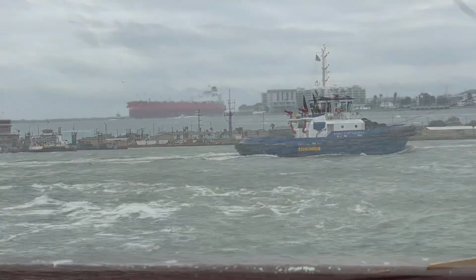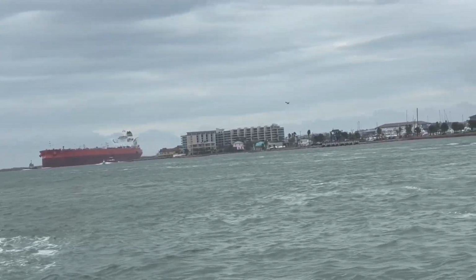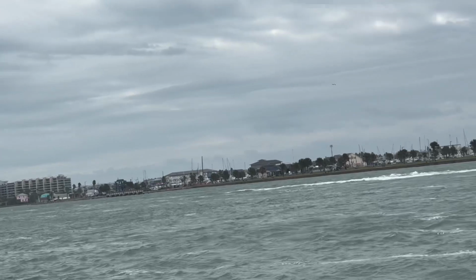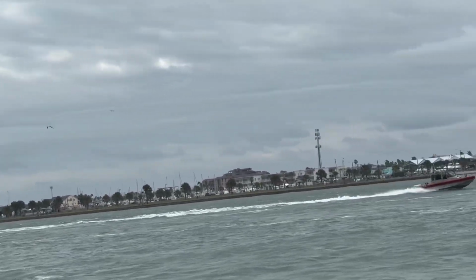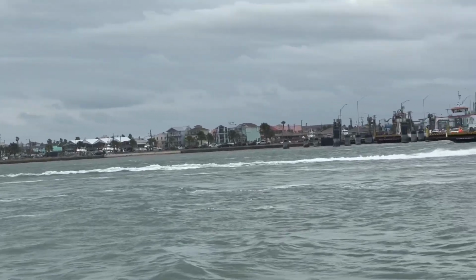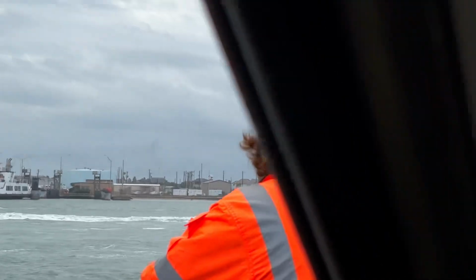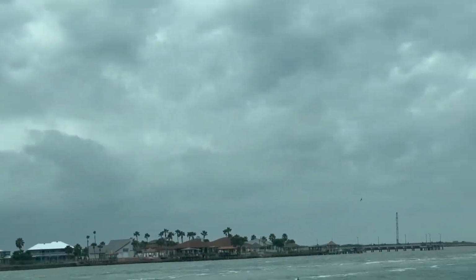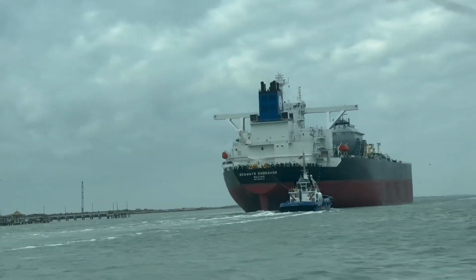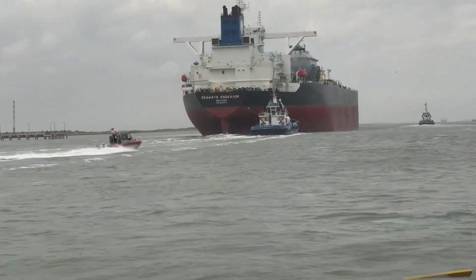Ooh, we're going to cross right behind it. There's a second one coming. Pretty cool. Coast Guard ship. Coast Guard boat. I like the perspectives that we can get when the ships pass, though. Pretty cool. Very cool.